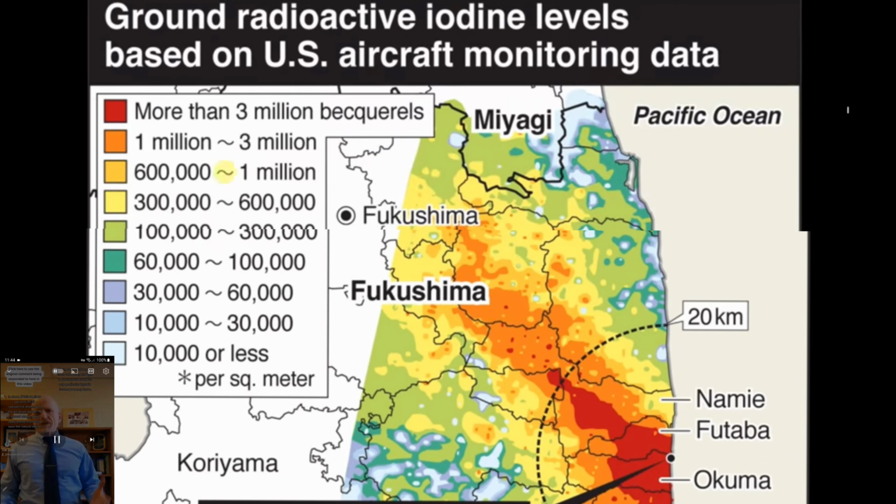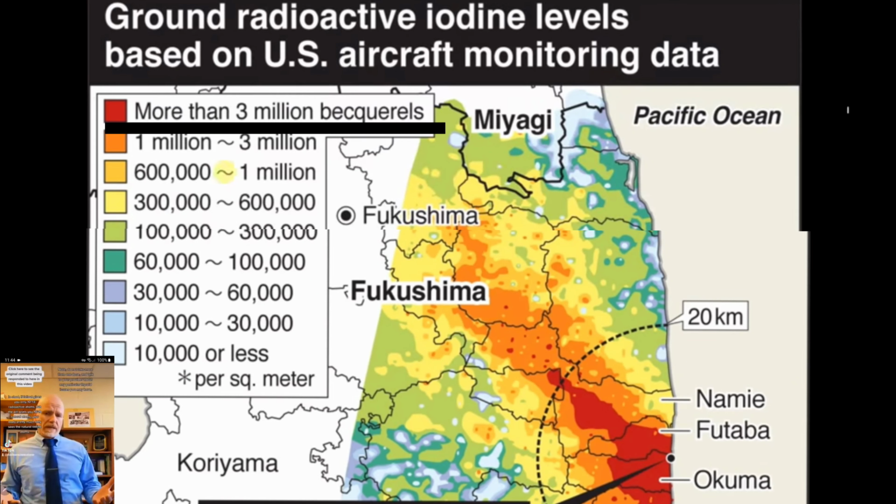A lot of you had questions about iodine. Why do we take these iodine pills to mitigate fallout? So let me explain the technical basis for the iodine pills, or the ingestion of iodine in the case of a nuclear event. It comes down to this.